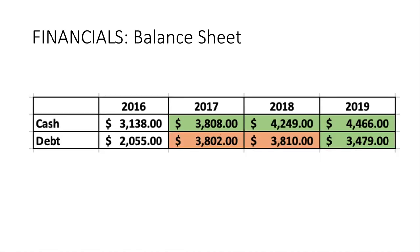Then moving on to the balance sheet of the company, and I have to say that this is a pretty healthy balance sheet that we've seen so far in the Dow 30 stock analysis series that we've been doing. A lot of the companies that we've been looking at in the past, such as Boeing, such as Home Depot, they've just had a crazy amount of debt in comparison to the amount of cash that they have. But the great thing about Nike is that they actually have either the same amount of cash that they have in debt, or they have more amount of cash, as we see in 2019.